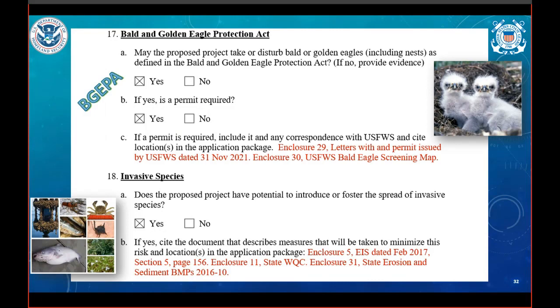Bald and Golden Eagle Protection Act. Again, this may or may not be applicable depending on where your bridge project may be located. But if there are going to be any impacts to either bald or golden eagles, this is where you'll summarize those impacts and note coordination. Generally, most of this information will be noted in the environmental document, so let us know where we can find that information, and also attach any nest surveys along with the dates that they were conducted.